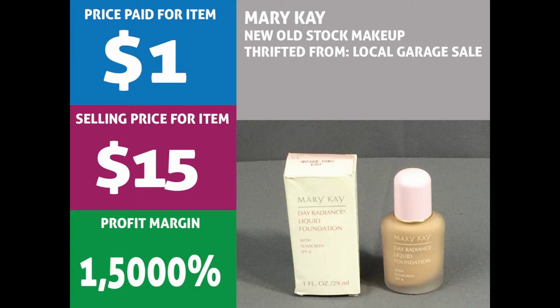Now the profit margin looks huge. Wow, 1,500% profit margin. Yeah, that looks huge, but in dollar amount, I made a solid $14 on this thing. It cost next to nothing to ship. I shipped several of them, so the shipping was spread out over 3 or 4 items for the order that I had for the one customer. But I made basically $14 on this item and I only spent $1 on it.